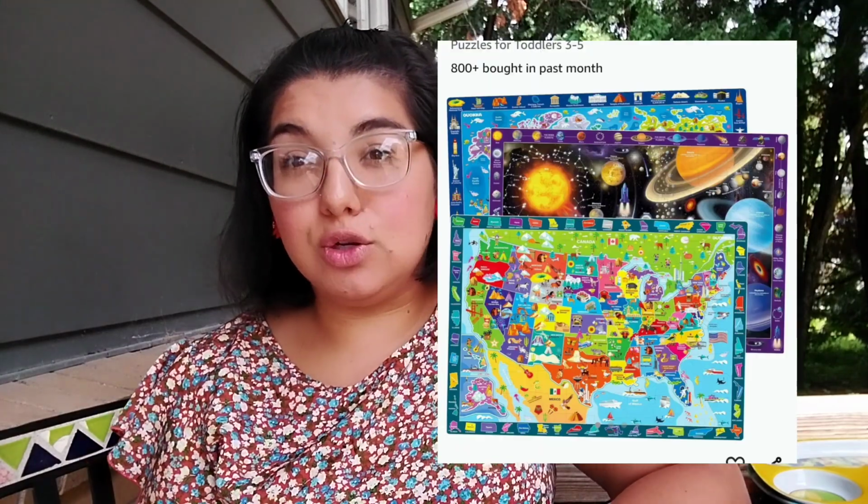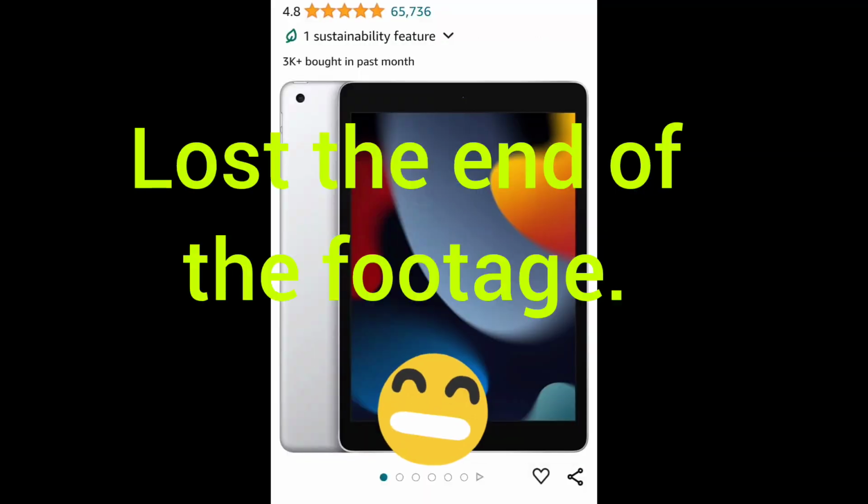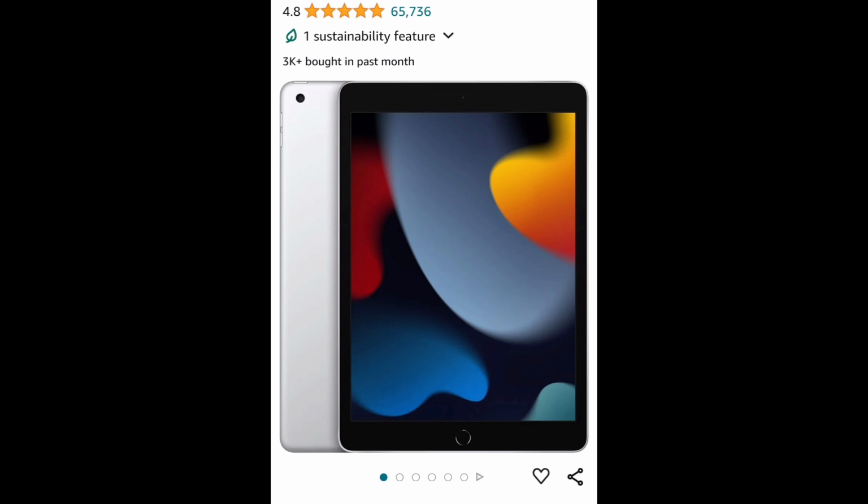But anyway, some card games, and even puzzles. Liam likes doing puzzles. This one is more of a splurge, but I purchased an iPad last year for our homeschool, and I really enjoy it. Liam is able to just reach for the iPad and do some games on it, and we also sometimes need it for apps.